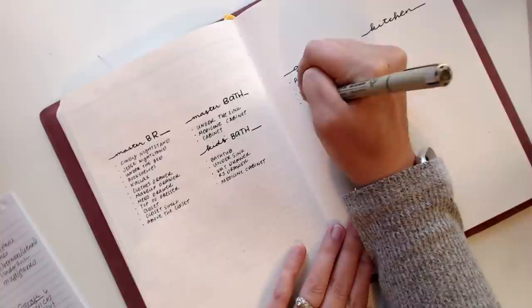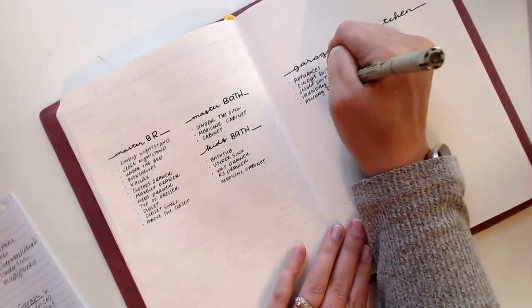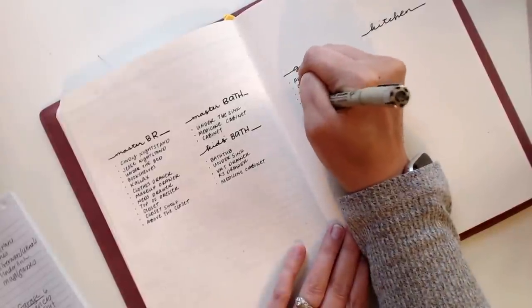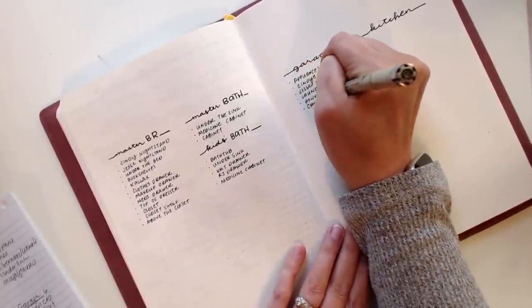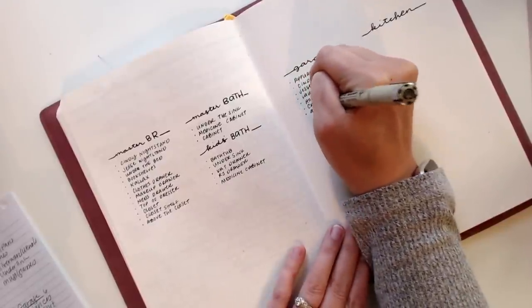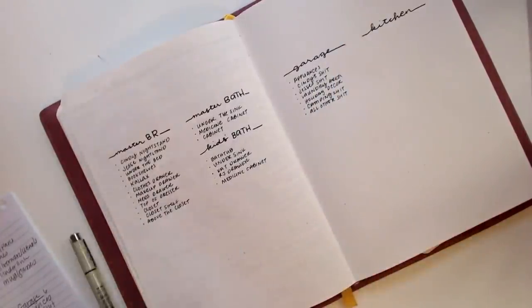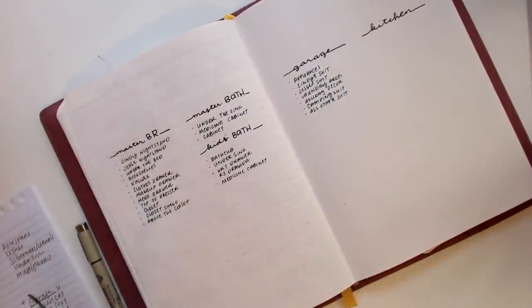And then we have the holiday decor. Camping stuff. All other stuff. Lots of stuff in the garage.